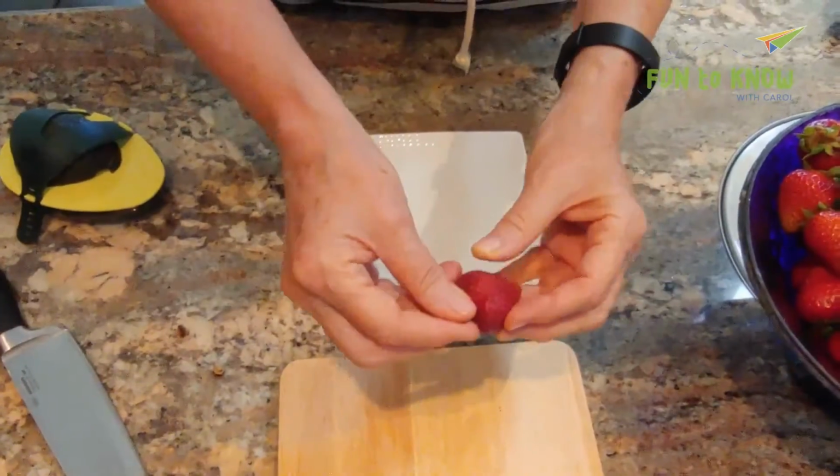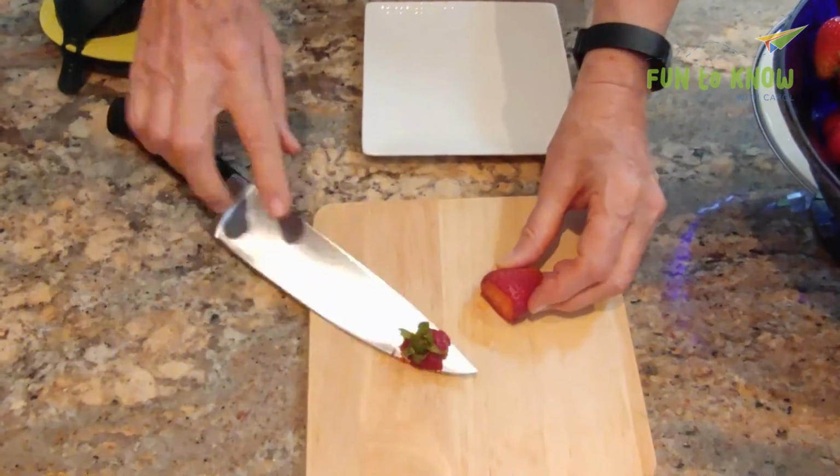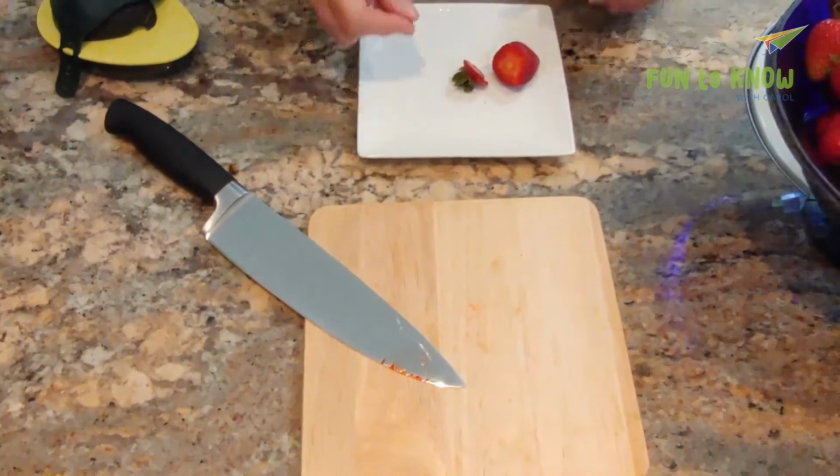Now, there are all kinds of other ways you can take the stem off of a strawberry. You can use your big old honkin' knife, okay? But when you do that, we usually end up cutting off way too much of the strawberry, and it's just wasteful. Or you can use a very small knife and kind of trace around the hull and pull out just a bit of it. That works very well too.